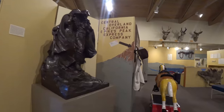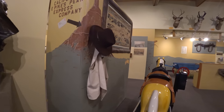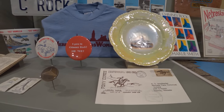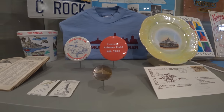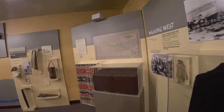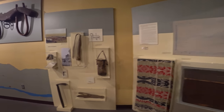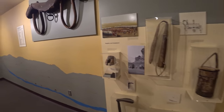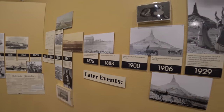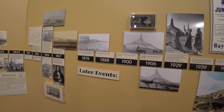Oh no. Apparently, the Oregon, California, and Mormon trails all came through here along the North Platte River on the Platte Valley. The Pony Express too, by the way. So yeah, Chimney Rock, very, very well-known landmark. Here they have a timeline with old pictures and paintings. I love seeing this kind of thing.